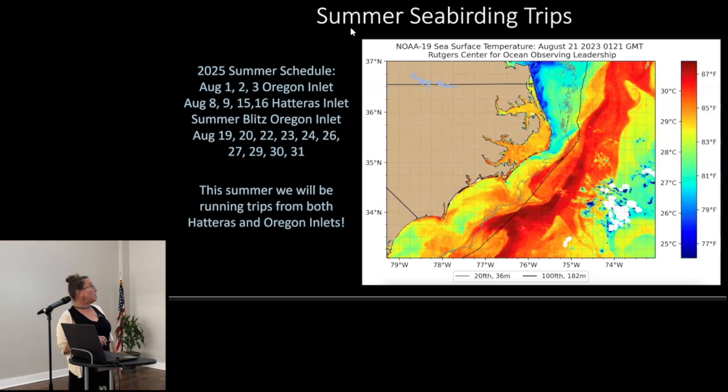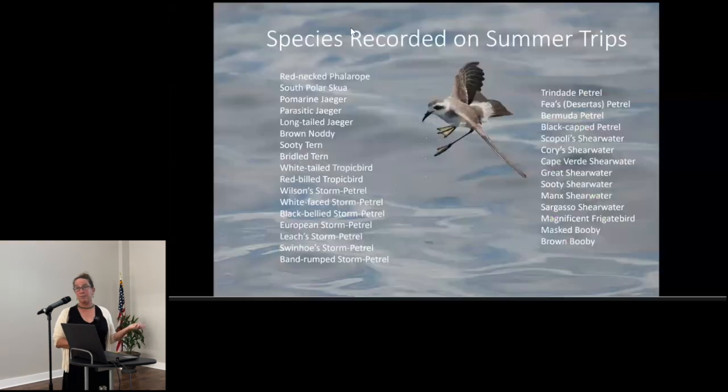So species recorded on summer trips, also quite a few. We did have a Cape Verde shearwater back in 2004, which was a first North American record as well on these trips. Occasionally we see white-faced storm petrel, which is a cold water species more commonly seen offshore from Massachusetts, for example. But occasionally we get them in Hatteras. And we have had them actually in July in the Gulf Stream.